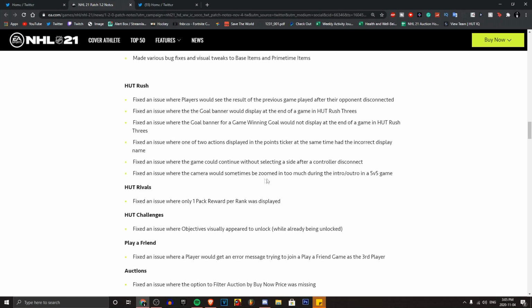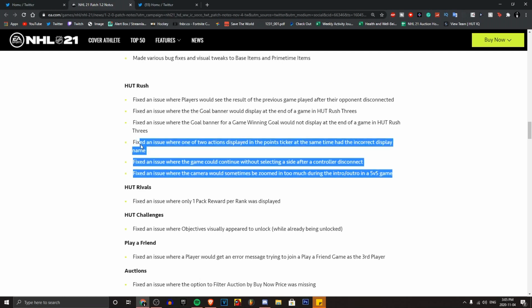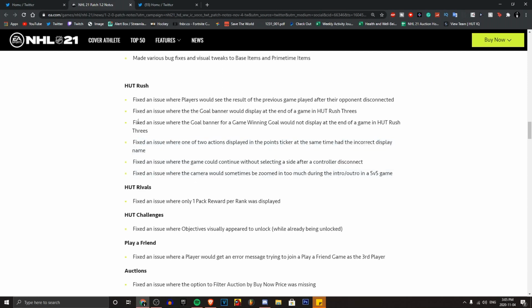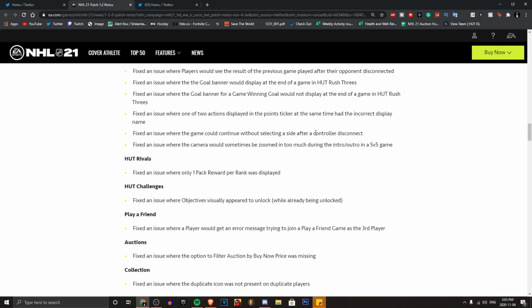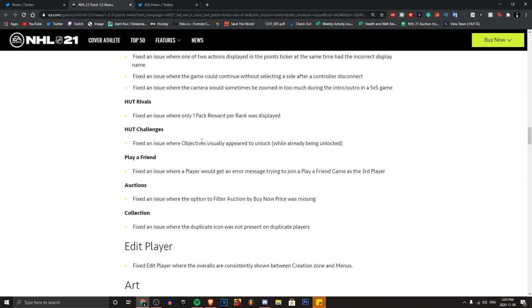Fix an issue in the camera. I don't know about these bugs. I never got most of these bugs in Hut Rush. I did get this one right here, the goal banner. Never got these other ones. So glad they fixed those. Those are bugs I didn't really get because, again, I don't really play co-op or really get my controller disconnected, because I plug my controller in with the wire.